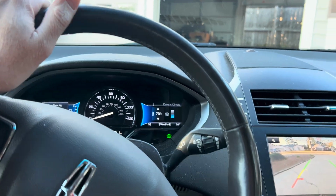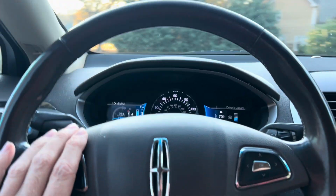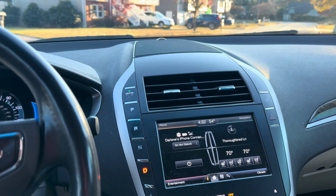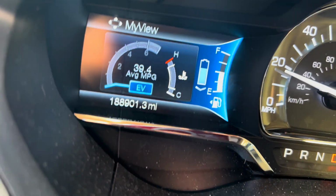We'll just take her around the block real quick. Oh, and I do like the push button. I have grown pretty fond of that. Now we're in EV mode, of course, right now. And it will stay in EV mode when it knows I'm getting close to my house or close to the office. A little plus symbol will come up down here where it says EV. It'll say EV plus, and that means it knows I'm close to the house.